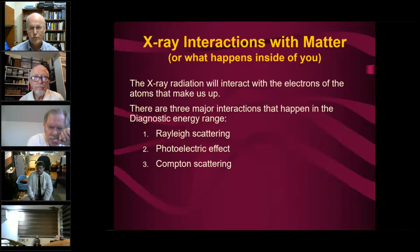We know what happens in the tube. Now what happens inside of you? Also fun. There's 3 interactions that happen inside of you. There's Rayleigh scattering, there's photoelectric effect, and there's Compton scattering. So the X-ray photons, now we're thinking of them as a particle, are going to interact with the atoms in your body through one of these effects.